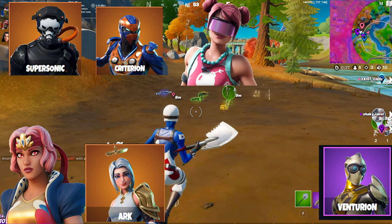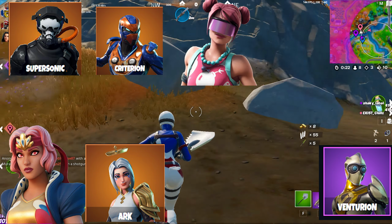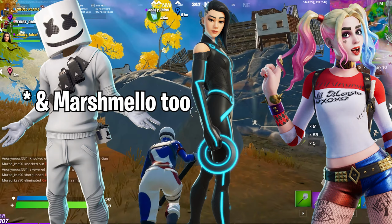Now, upon the chance sections, we might get to see the same old skins, which are Supersonic, Criterion, Bubble Bomber, Animated Skins, Arc, Venturion. Keep in mind that any 1 or 2 of the skins should be there by the coming week. Upon special offers, we might get to see skins like the Kratos bundle, Tron skin and the Harlequin skin.